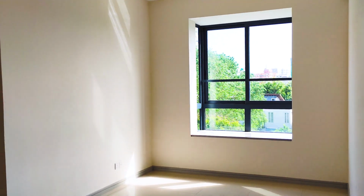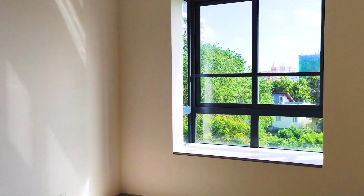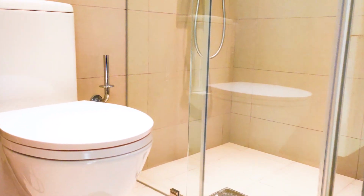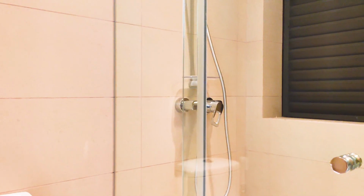Now let's go check out the master bedroom. So once again, very bright and sunny. You have a separate area over there for the wardrobe space. And through here you have the attached bathroom. You have the shower cubicle with the shower handle.